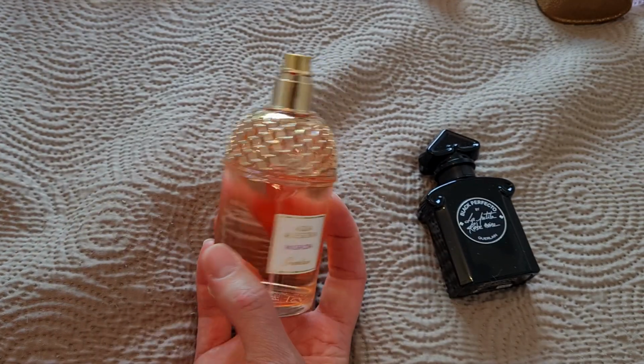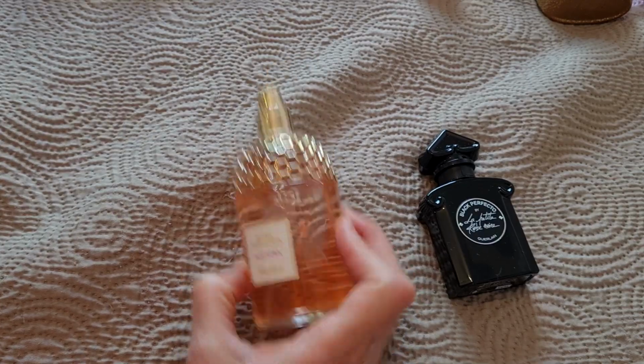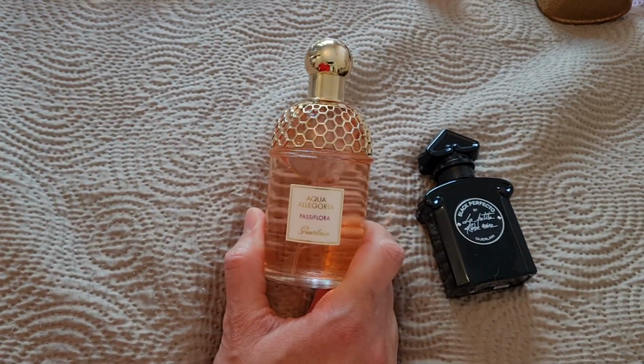This one I have now for quite some time. This is Passiflora. This is the fruity, fresh fragrance. I think the main note here is passion fruit.